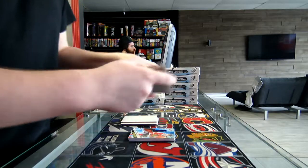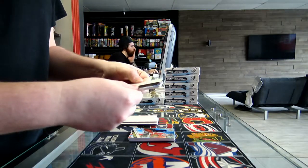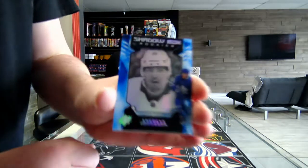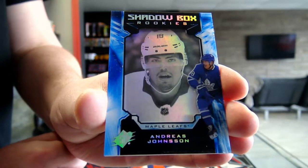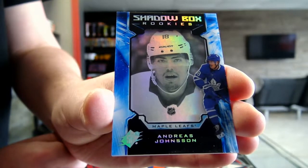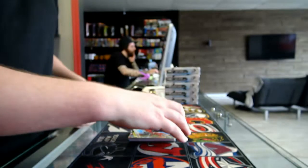And the last pack of box number 4. Got it. Perfect. We got our first Shadow Box. So Shadow Box rookie 5 out of 298 for the Toronto Maple Leafs, Andreas Johnsson. So 5 out of 298 Shadow Box rookie, Andreas Johnsson for the Leafs.